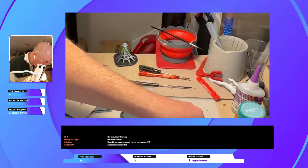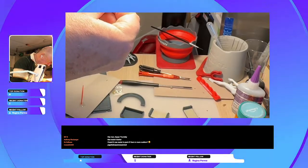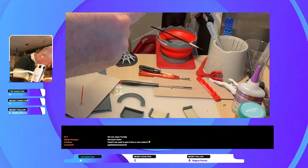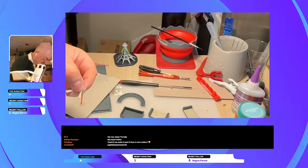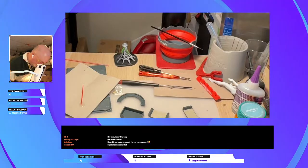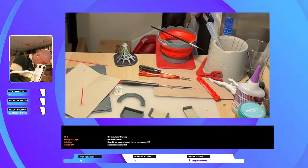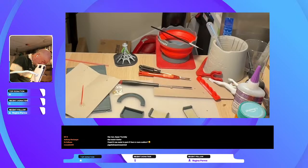Watch it land right in the glue. That'd be great. These are the 4 remaining ones. 2 of these are fatter. Looks like it's these 2 right here, and then the 2 skinnier ones. So we'll put those, separate them, basically get them separated by group.